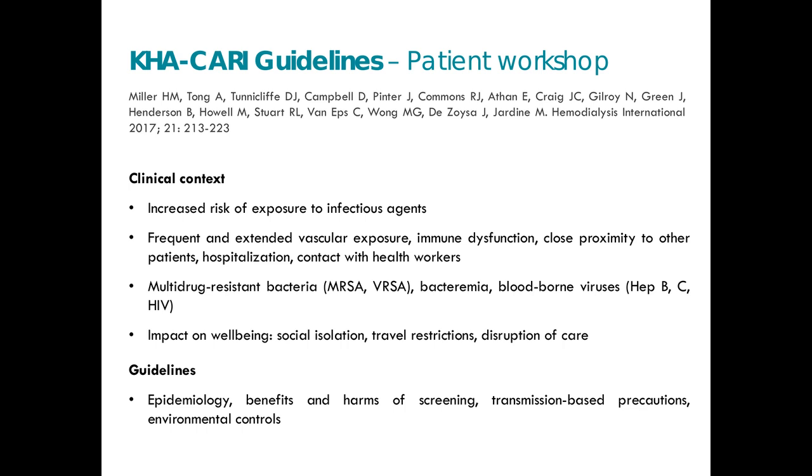The broad topics that the guidelines cover, and at the moment they are in draft form, include the epidemiology of infection, the benefits and harms of screening, transmission-based precautions, and environmental controls.